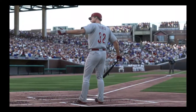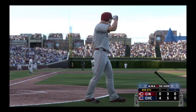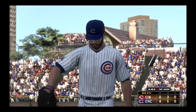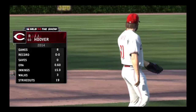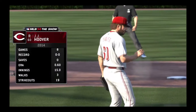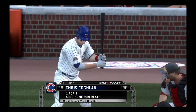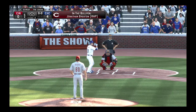And a fastball called strike 3, and the side is retired. Reds lead 1. They trail here 4-0. J.J. Hoover will come on now as he'll start out the bottom of the 6th. Number 60, J.J. Hoover. Chris Coughlin will be the batter as we get things going in the bottom of the 6th. Right fielder, Chris Coughlin.